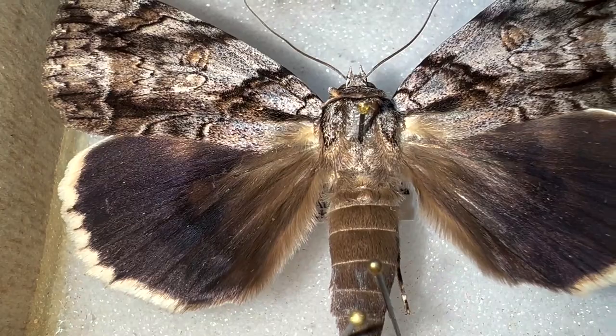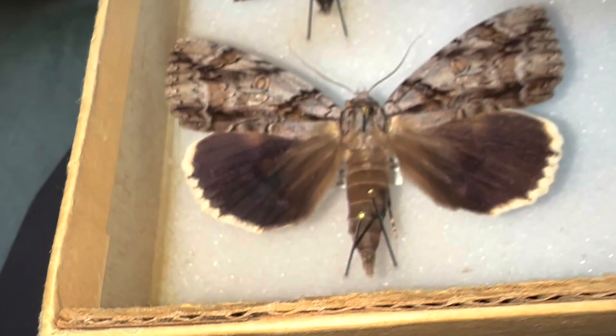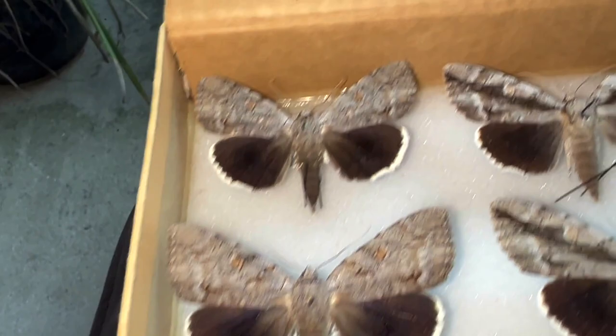But then each of the specimens have a pin holding down the abdomen that keeps the abdomen from spinning, because this pin is the only thing holding the moth on the pinning bottom. And, you know, it will spin on that pin. The weight of the moth will turn it around. So that's why we put a pin on each side of the abdomen to keep them from spinning. And he did a great job. They arrived perfectly. Ricky, thanks so much.